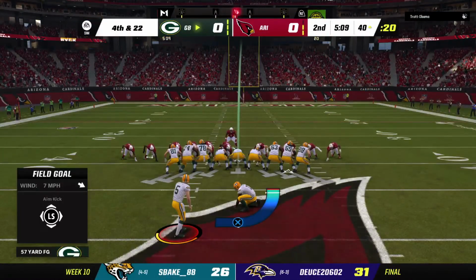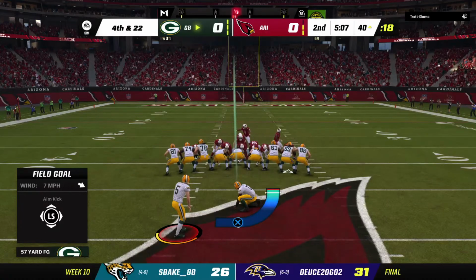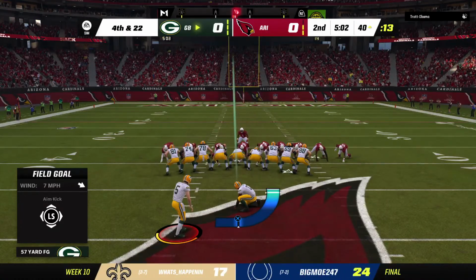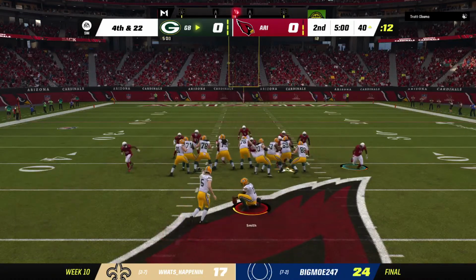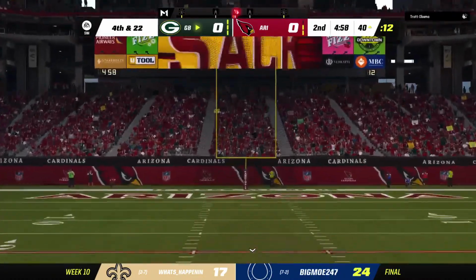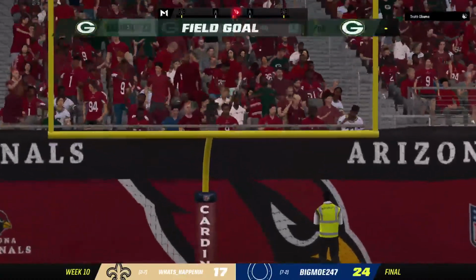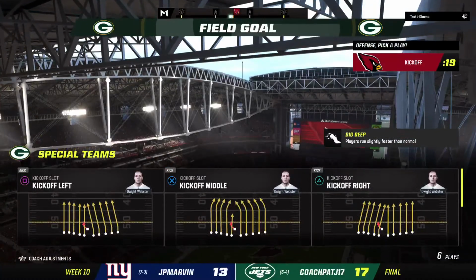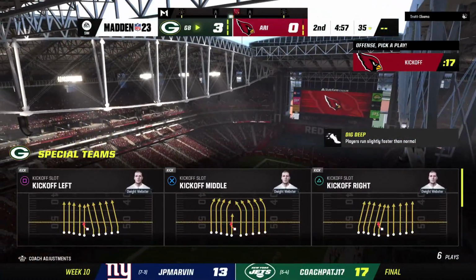So now they're going to send out the field goal unit to, as they say, fire away from long distance. They'll spot it at the 47, so call it a 57-yard attempt. And this is good from 57 yards out. That was bombs away right there. And the Packers are off to a 3-0 lead.